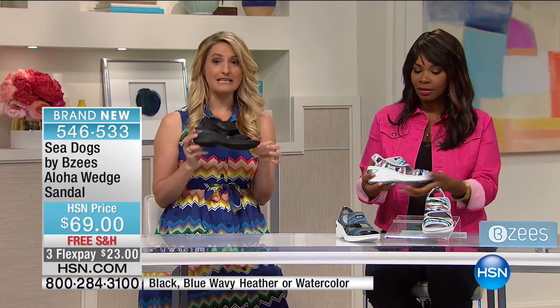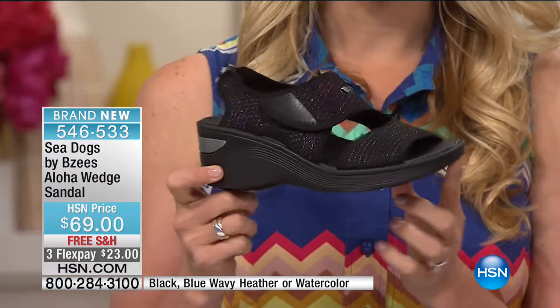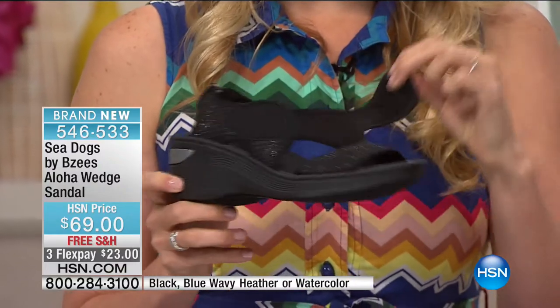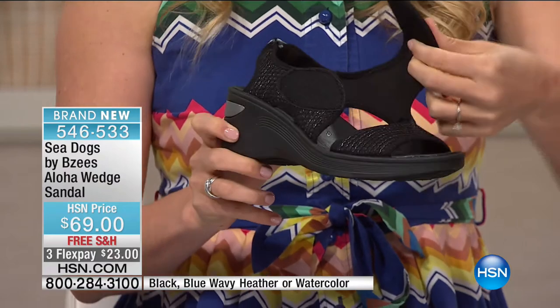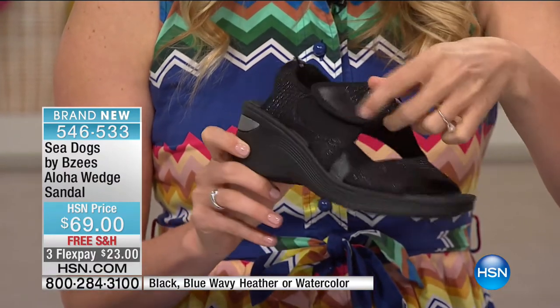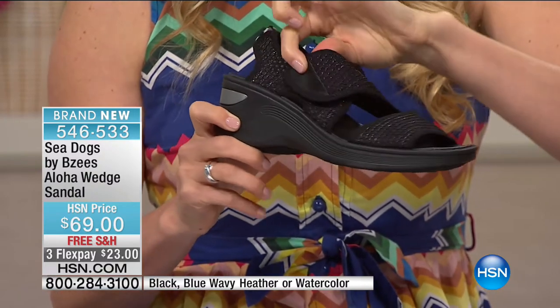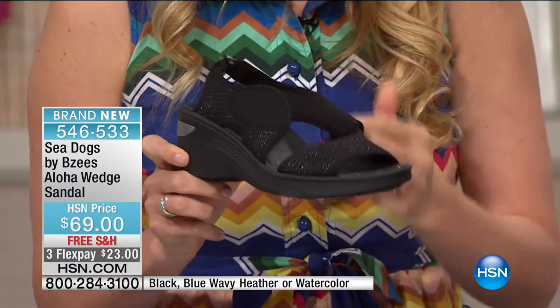What I want to talk about with this shoe is this is the perfect poolside shoe, slip on, right? So we have our hook and loop closure. We just open it up super easy, which also gives you the opportunity, as your feet swell, to give yourself a little bit more room. You can do that with this clasp here, or you can bring it all the way over for a more snug fit. So again, it's all about your custom fit and what works well for you.